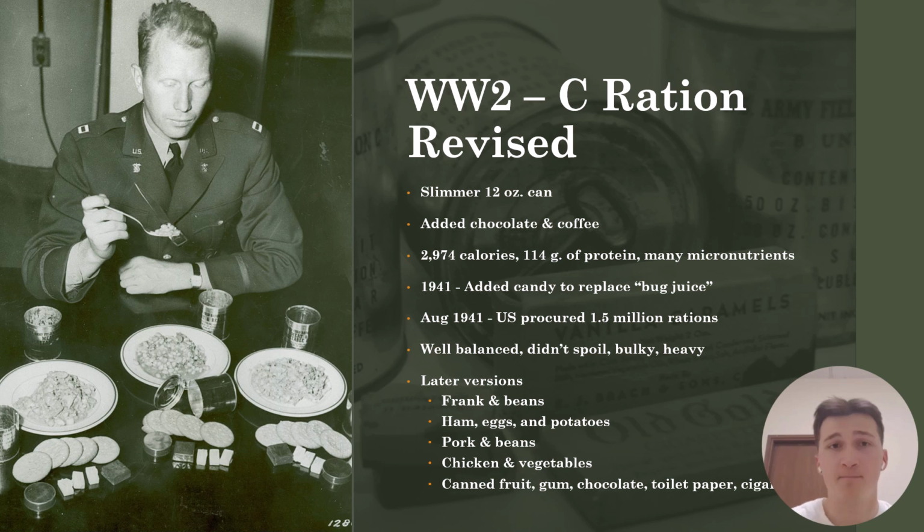To alleviate complaints, the Army ditched the 16-ounce can for a slimmer 12-ounce can, reduced the number of biscuits, and added chocolate as well as coffee. Altogether, it provided almost 3,000 calories, over 100 grams of protein, and plenty of micronutrients. Changes in 1941 added candy full of vitamin C. The reason for the addition of the candies was vitamin C consumption rates. The C ration initially contained lemon juice powder, dubbed bug juice, because soldiers would rather bleach the floor with it than drink it. I find it funny that we still refer to juice from field chow as bug juice.